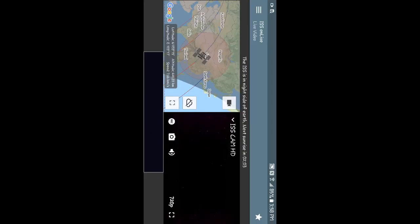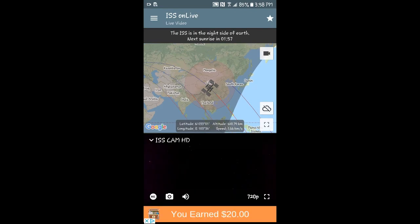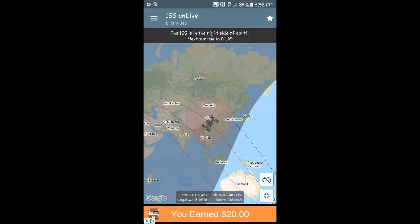If you hit that little square down the bottom right corner, it'll change it to the side view of it. Full screen. Now hit it again, it goes back to the double view. Turn your phone over and it comes back to here. You can see the path it's on as it goes past different places. It's over Southeast Asia right now there.